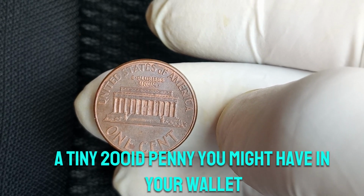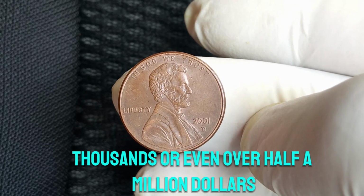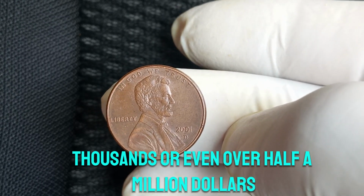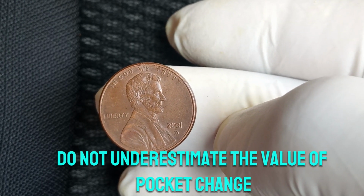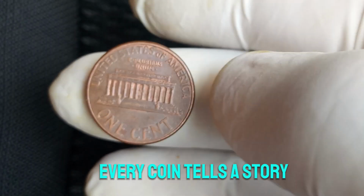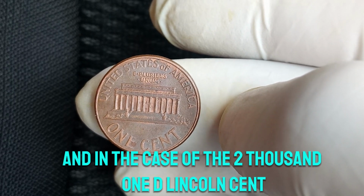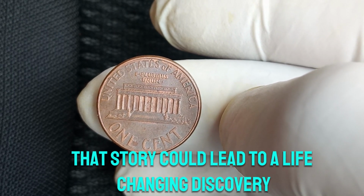So there you have it, folks. A tiny 2001 D penny you might have in your wallet or your old coin jar could be worth hundreds, thousands, or even over $500,000. Do not underestimate the value of pocket change. Every coin tells a story. And in the case of the 2001 D Lincoln cent, that story could lead to a life-changing discovery.